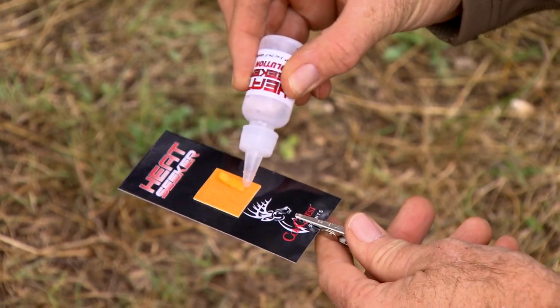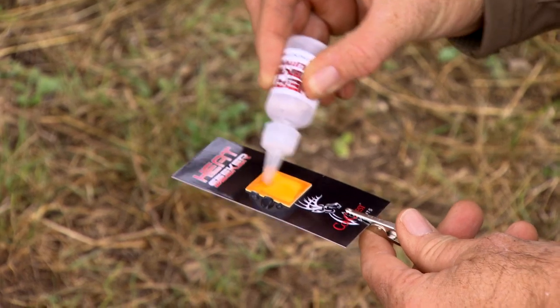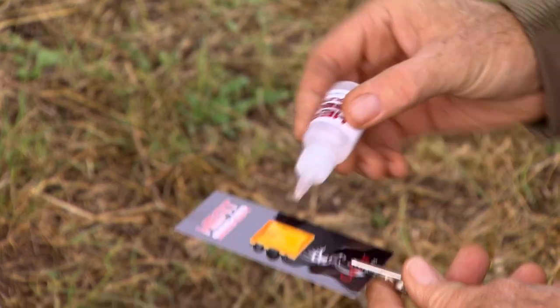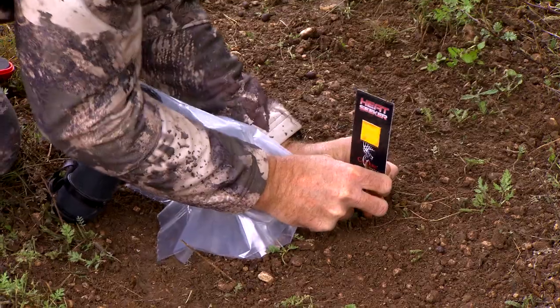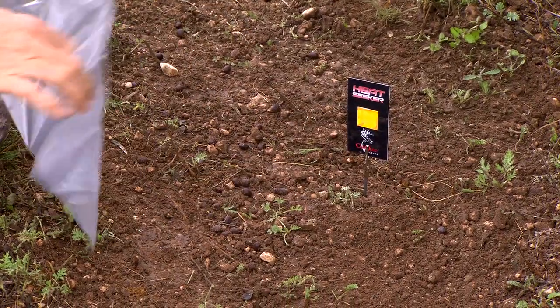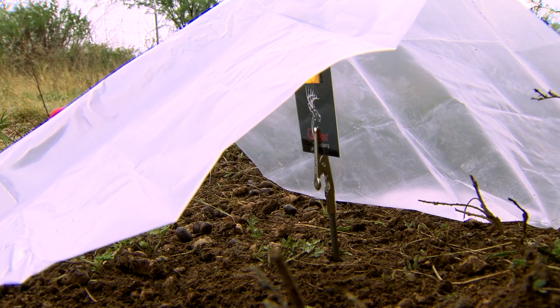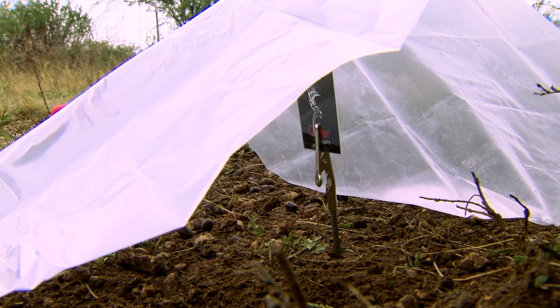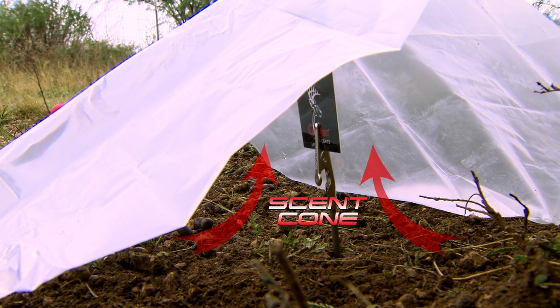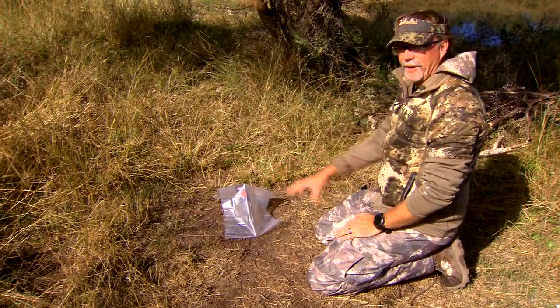So this is what the strip looks like when you first start, and then you're going to be putting some of the Heat Seeker liquid on there, and you're going to basically cover this entire square. And once you deploy the card into an area, what you're wanting is obviously a reddish color to pop up. When you look at the entire setup here, this plastic covering is designed to keep that scent cone going up. So whatever has happened in this area is going to go across our test strip and trigger it and tell us good or bad.